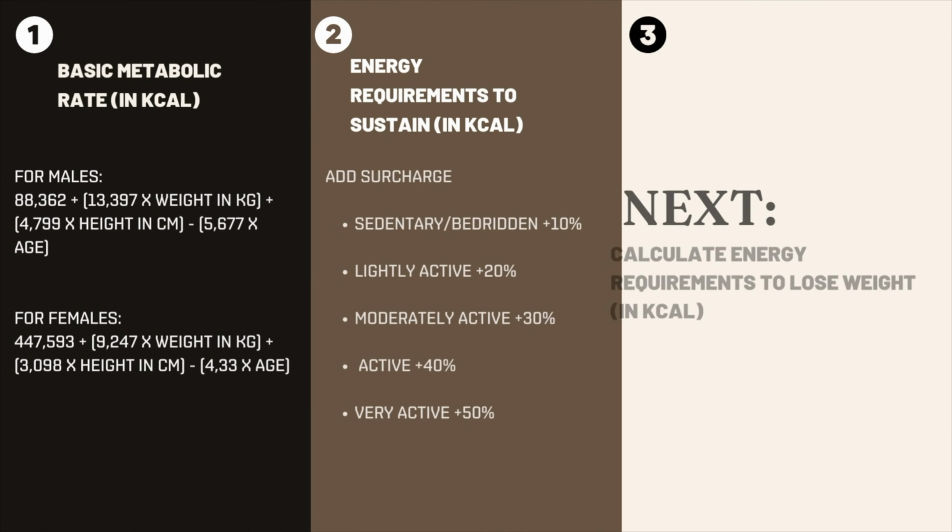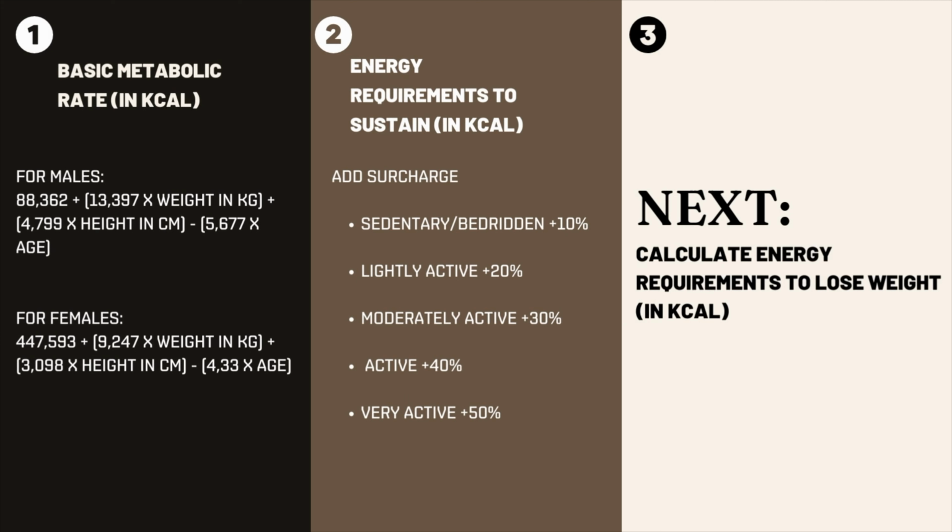Now that you have an estimation of how much energy you would need to sustain the body, we now need to decide how many calories to subtract to create a calorie or energy deficit, and thus start losing weight. For this, try to aim for a 10 to 20% decrease. The higher the decrease in energy, the faster the weight loss, but also the harder it is to sustain. And if you're noticing that you're losing more than a kilo a week, then please be aware because you might be losing more muscle mass than you would want.